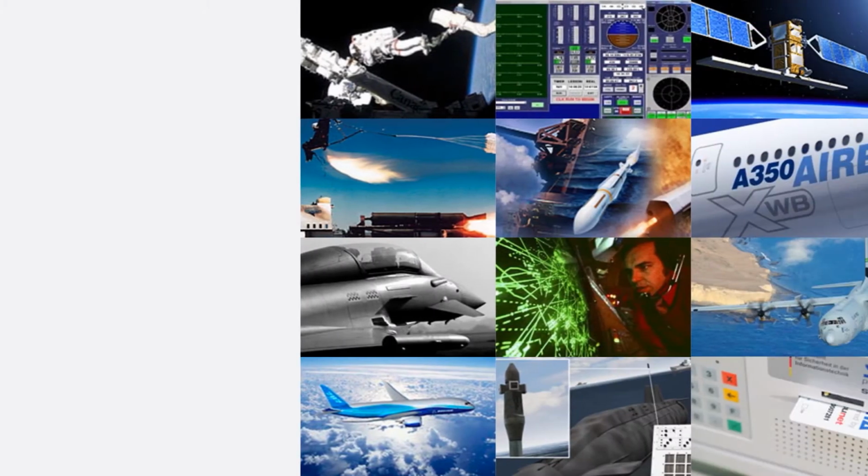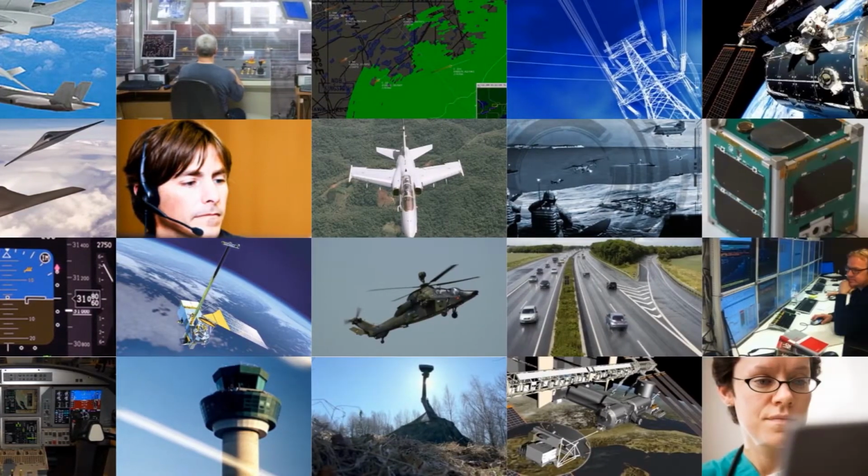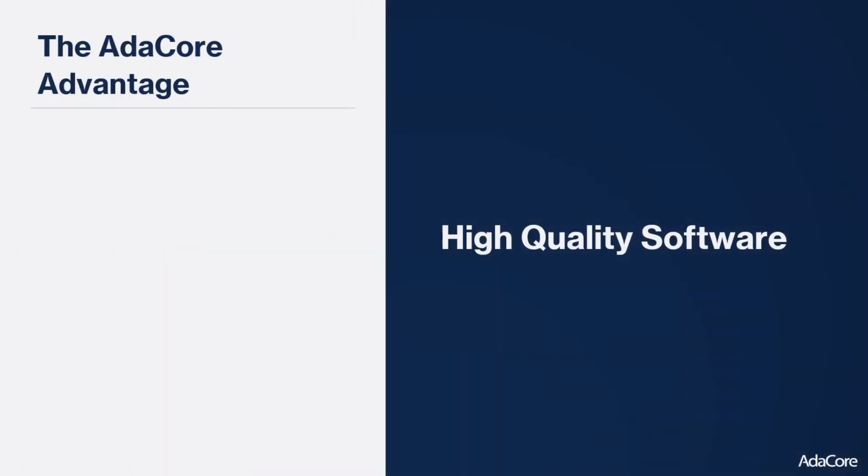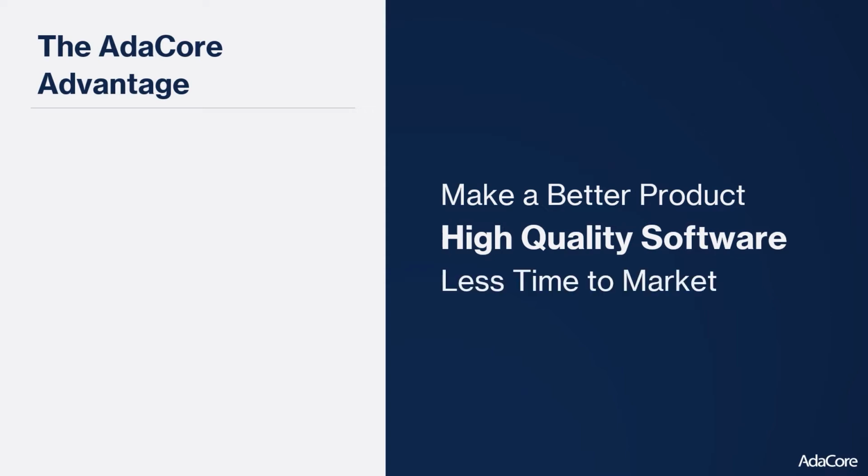The successful customer project is our bread and butter here at AdaCore. We understand industrial product development. We are in the business of helping you build software that matters. This means avoiding bugs in production by writing high-quality code during development. It means getting a superior product out the door quicker than your competition.